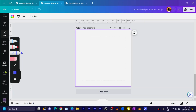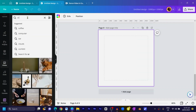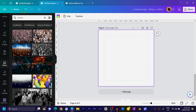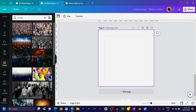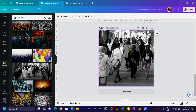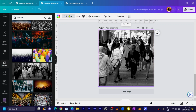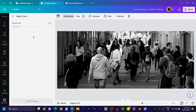So I will come into my photos again and choose any photo at all, and I'll first of all search for any photos. So I'll maybe search for crowd, where we have so many things going on. In this case I can easily remove something and it would be so obvious. So we have so many things over here, and we would want to remove a few things from our image. So I would select my image, come to edit photo, and we have the magic eraser in here.